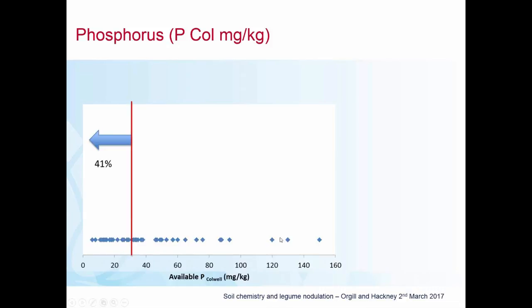We've got some quite high values because a lot of these pastures were in phase farm systems, so they were coming out of a cropping rotation, so we've got some higher COA P values, and we've also got some very low COA P values as well.